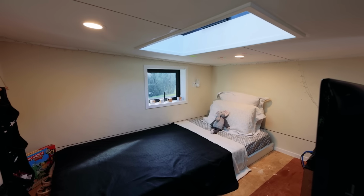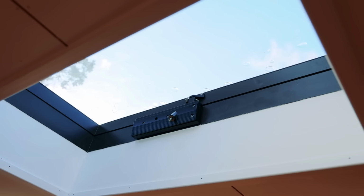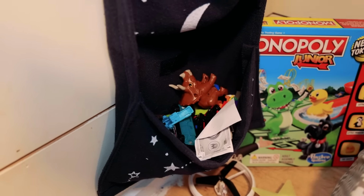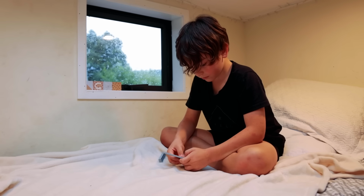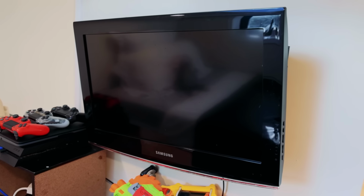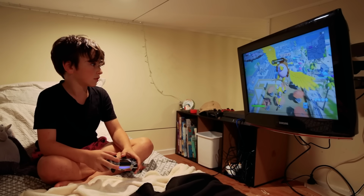He's got his own skylight here as well? Yeah, so as I said, it was a must for having the skylights. I mean, the main purpose is for purging the heat out, and with him hanging out up here all day, it's kind of perfect, really. Keeps it nice and cool. And he's even got his own TV up here. Yeah, so it's definitely the peacekeeper of the house. It keeps him occupied, and he gets stuck into his PlayStation. Yeah, definitely a nice addition there for him.